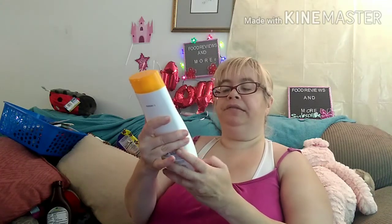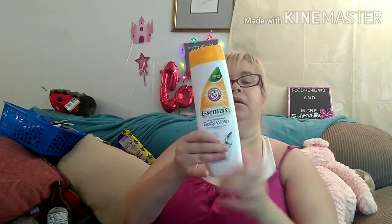I picked up the Arm & Hammer Essentials Ultra Replenishing Body Wash with Baking Soda, dye-free, paraben-free, vegan. It's clear water, 12 fluid ounces. This stuff is awesome. I love the smell of this stuff. I had to get a repeat buy for this. It's awesome.